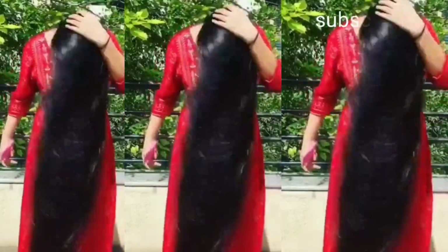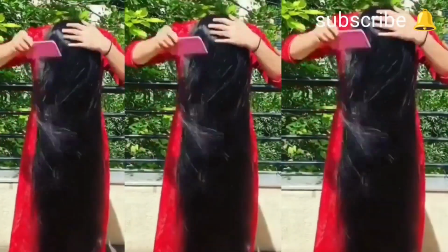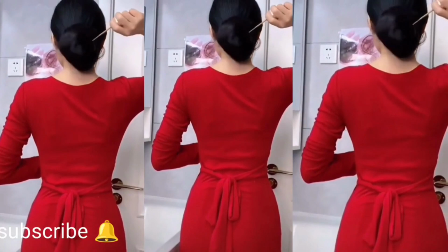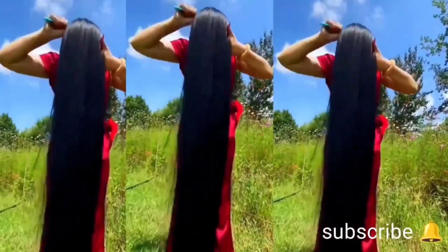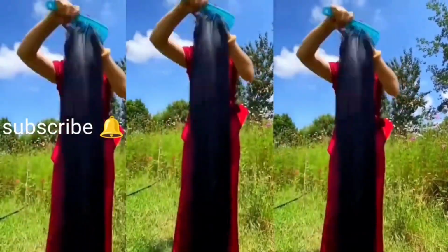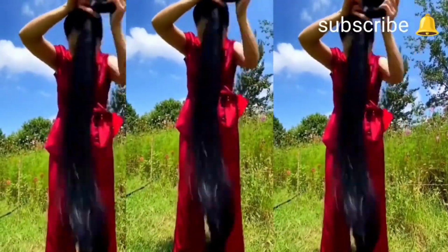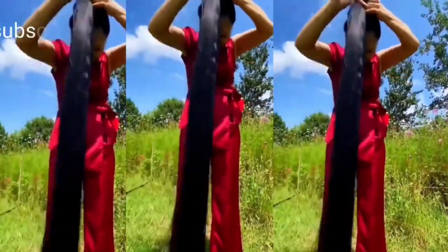My beautiful people, if you want your hair growth to start increasing very fast, and at the same time your hair has become very frizzy, then your hair will become shiny, soft and silky very quickly. Friends, the remedy I am sharing with you today is very easy to make and apply. Its results will have an amazing effect on your hair, and the growth of your hair will start increasing with its use.